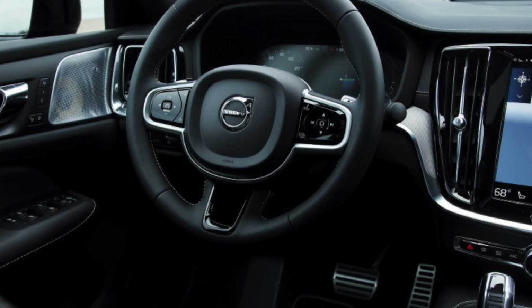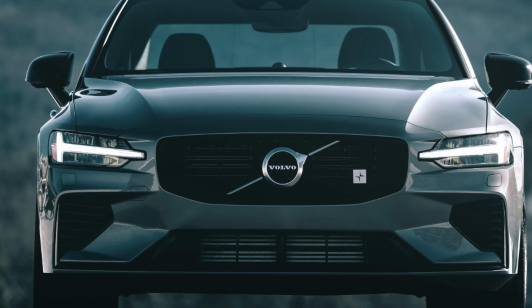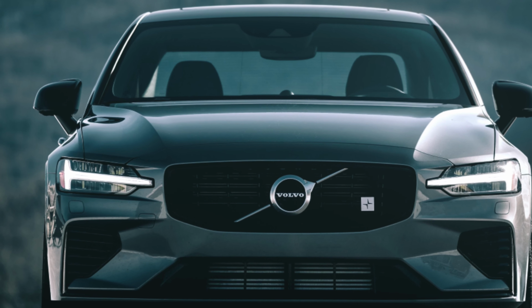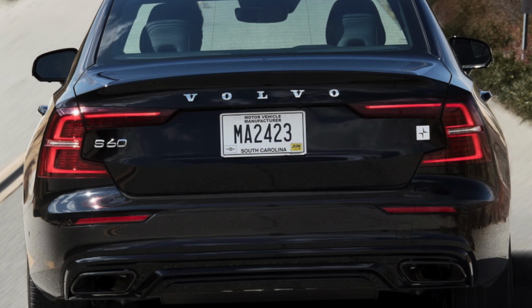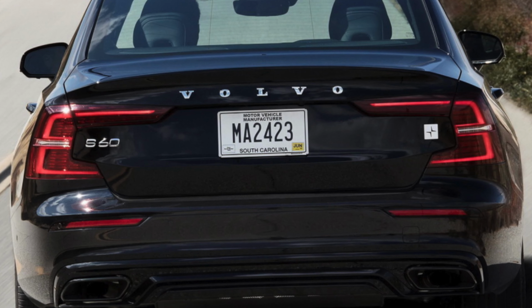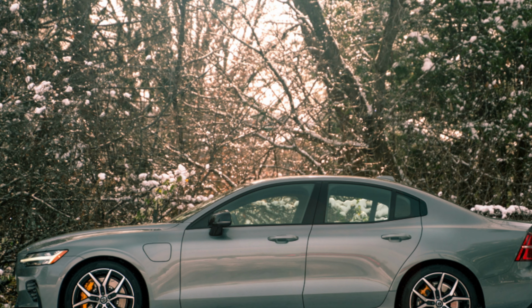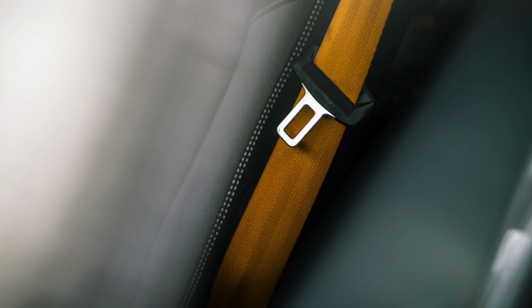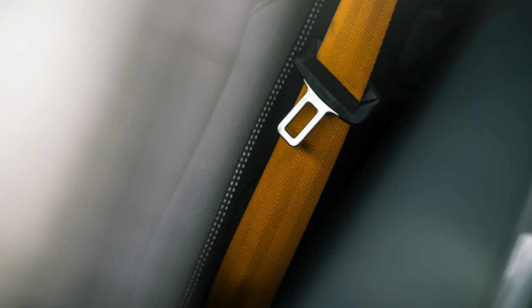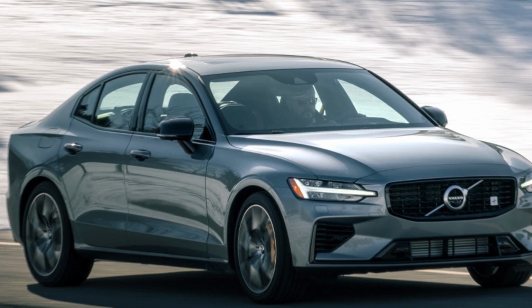And interestingly, on that theme, under the bonnet of the handsome S60 you'll find only petrol engines: the 247 bhp 2.0 liter T5 and the 385 bhp 2.0 liter T8 plug-in hybrid. After a 2020 facelift, this changed to the 2.0 B5P, which was a regular petrol-electric hybrid engine, and the 2.0 T8 Recharge PHEV, which is a plug-in hybrid.